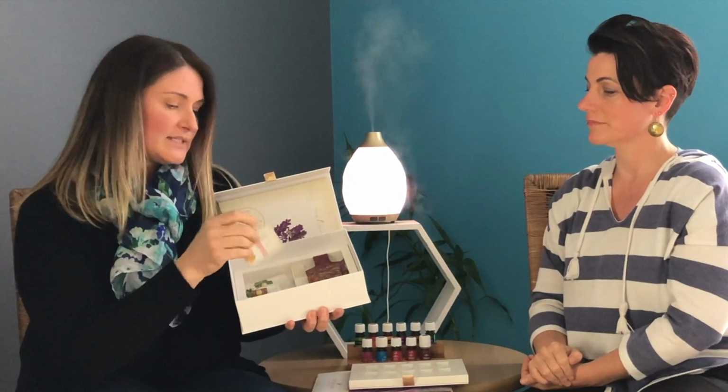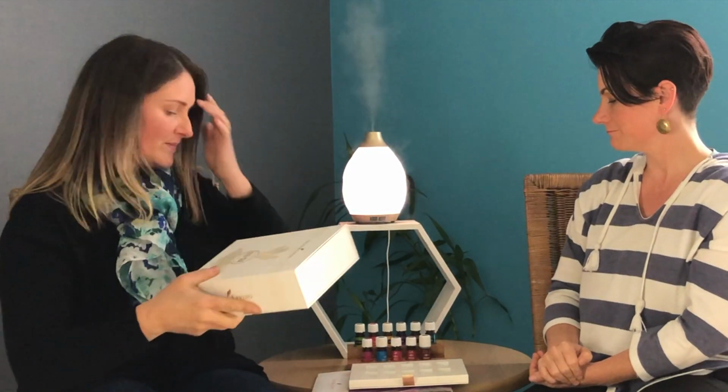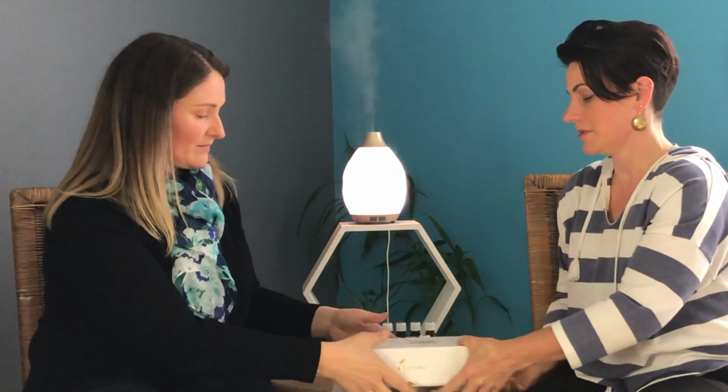You'll get a little roller filament, which you can pop onto one of your essential oils so that you can just roll it directly onto your body, and some little sharing information cards. So we'll pop this away.